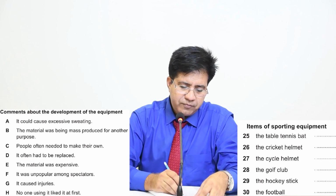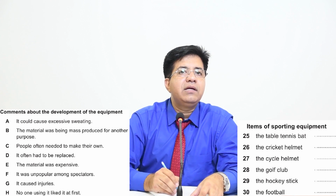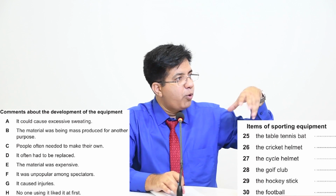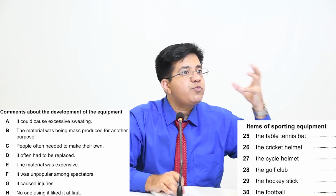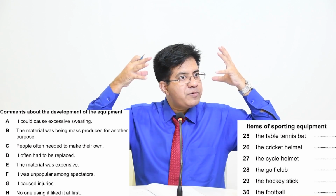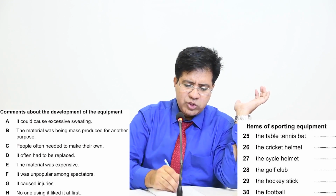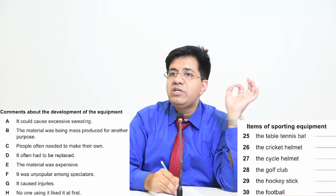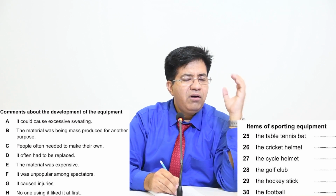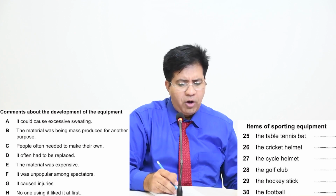Option A, could cause excessive sweating. Underline excessive sweating. Very, very simple. Any of these sporting equipment could cause excessive sweating. What is sweating? Pasina aana. For example, if they say you got too much sweat wearing a helmet, like a cricket helmet, something like that. So it could cause excessive sweating. Sweat is the word. Like you say, hey, why are you sweating? Or I am sweating. Perspiration is not the right word. We use the word sweating commonly.